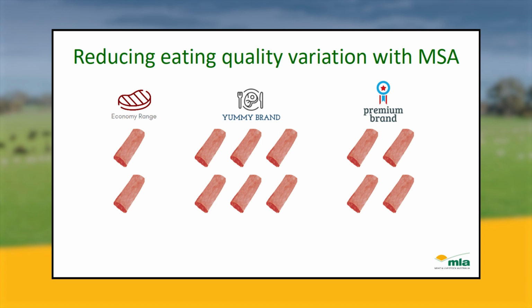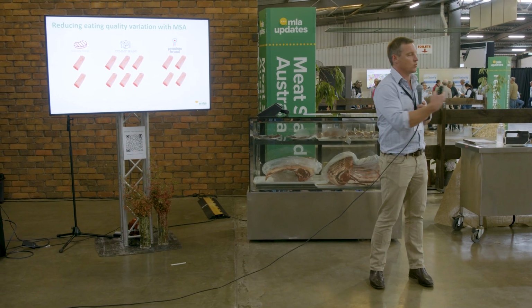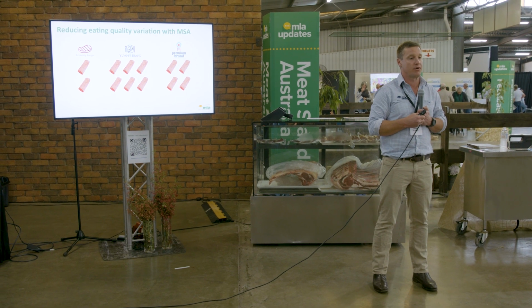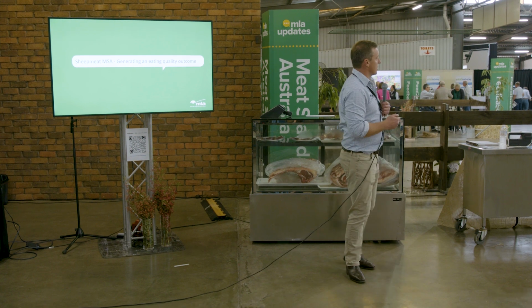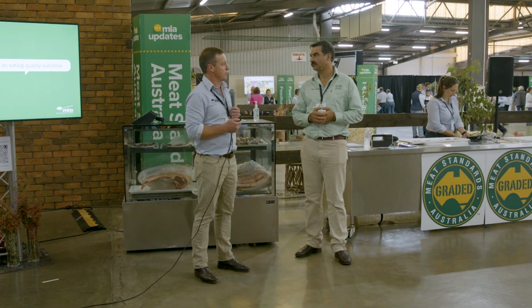and then having tiering across their branding strategy. So that's the aim of the MSA model, and that's what's really enabled the beef program to extract further value. So I'm going to pass it over to Pete, who's going to talk to you a little bit more about the model and some of the technology that's really enabled the introduction of the sheep meat program.